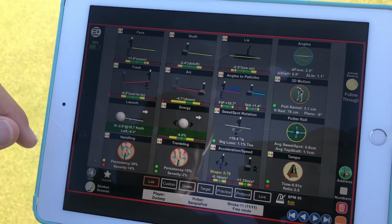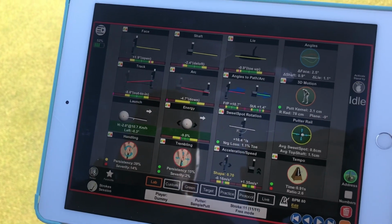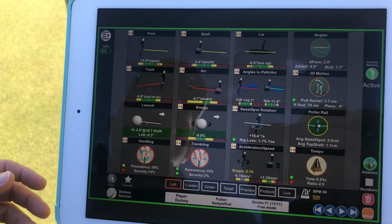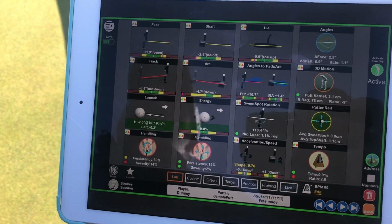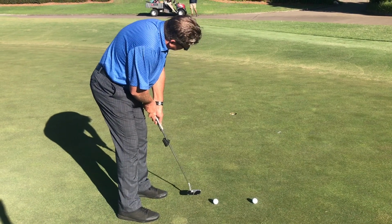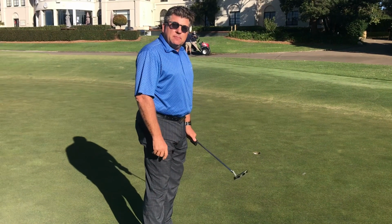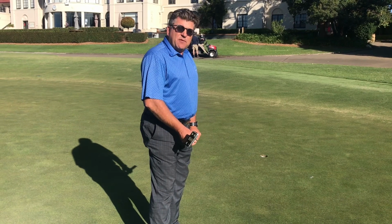Alright, so when we look at that one just there, Phil, we actually overdid it, so we went to 2 degrees open. So although we look at that and we go, well, it was open, you missed to the right, what we know is that we just got to find a middle ground essentially now. Okay. So absolutely bang on the number there, Phil, matching that face up to your line. That was spot on. Obviously we saw it roll in the cup nicely. Great, thanks very much.